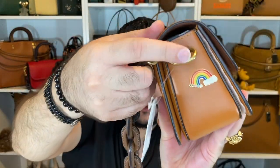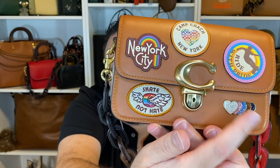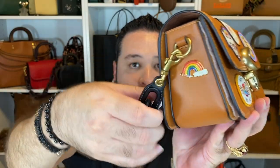And then on this side, you actually have a pin. It's like an actual pin, just like the heart down here, that says Coach on one end of the rainbow and the other side says 1941. It is so adorable. And then that clasp that I love so much.